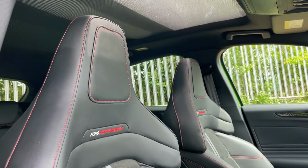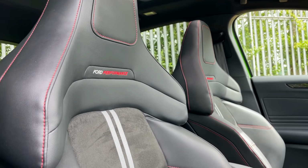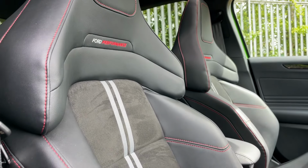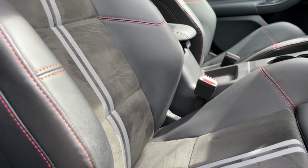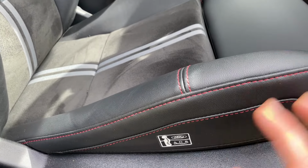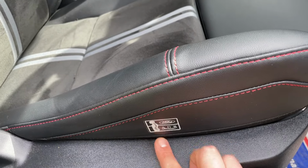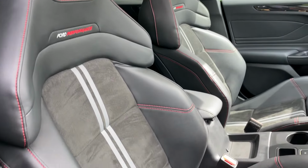And look at the seats in general. So these are like a bucket seat design. So you've got the Ford Performance in your neck rest area, if you like, but added support around there and the lower back, as you can see, and that is leading into extra support in your lower part of the seat. And these are the AGR spine technology Ford seats. So they're going to be very comfortable for any purpose you intend to use this vehicle for.